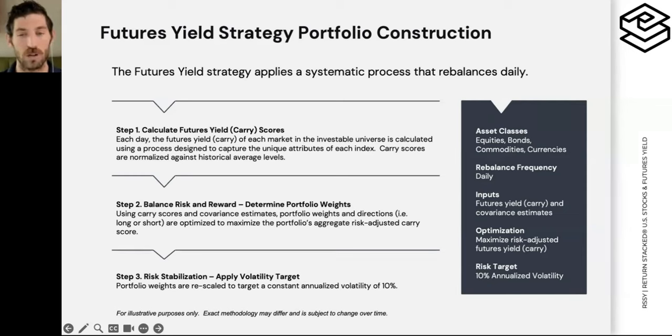I think what's really important here is that because the strategy holds so many different markets in different parts of the world, responding to different systematic or idiosyncratic risks, and it can be long or short in alignment with current carry conditions, it's usually really well balanced against a variety of different types of shocks, which means it is far more resilient to most market conditions than I think people typically have a perception of when they just hear about a standard carry strategy.